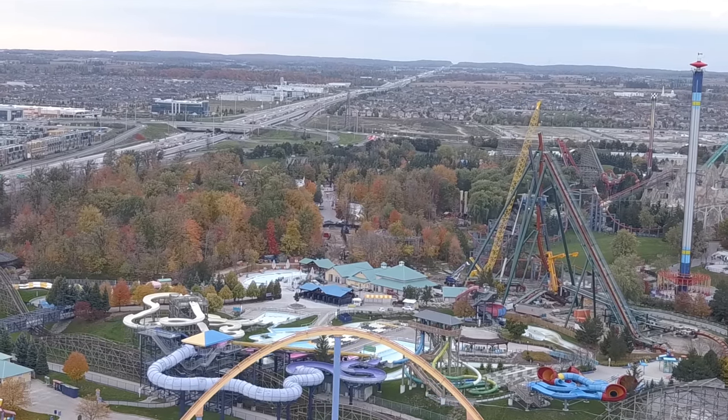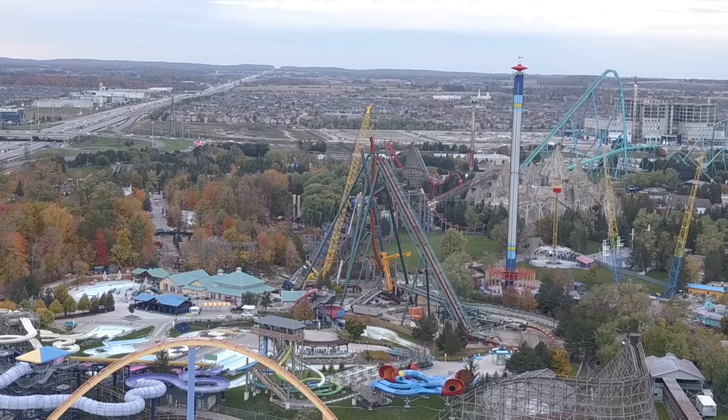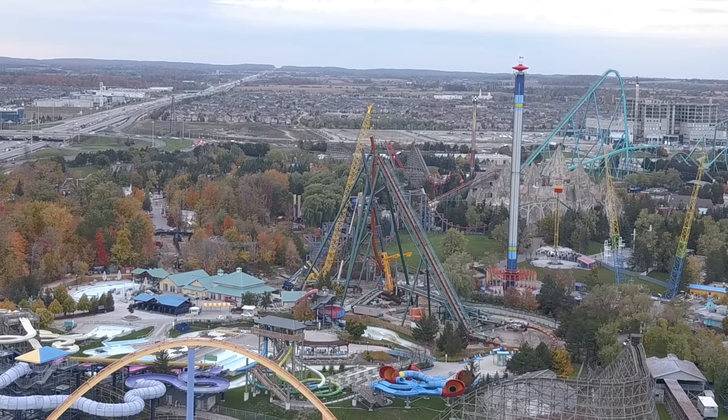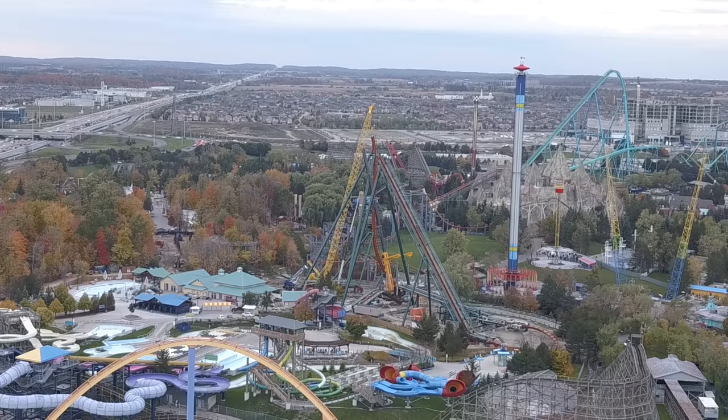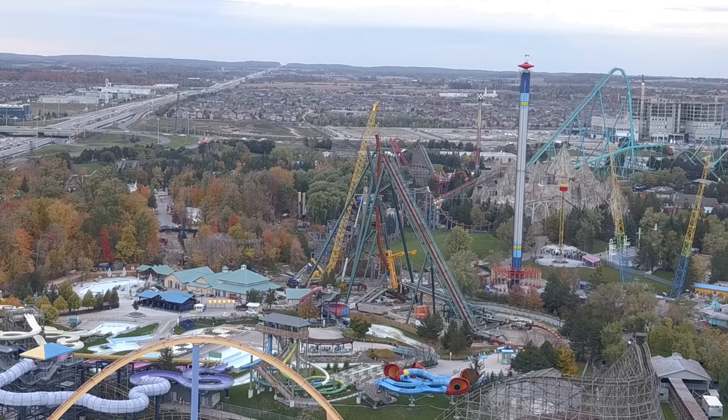It's going to be cold. It's going to be really cold, but it's going to be fun to have something to do close to home. And I know Cedar Fair is going to do Winterfest extremely well, so I'm looking forward to that. But yeah, not too much else to say.